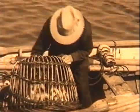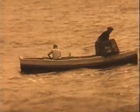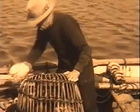Out at sea, the fisherman is hauling in his catch for the day. The crabs crawl into the hole at the top of the crab pot to get at the bait and are unable to escape again. A good haul. 3 dozen crabs in his baskets today.